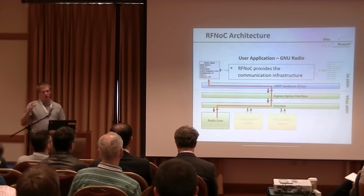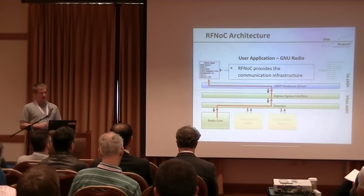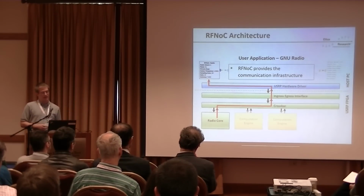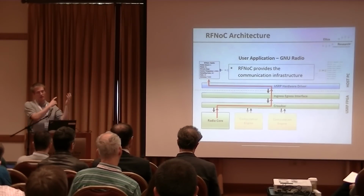And so as I said before, the hard part about heterogeneous processing is the communication infrastructure. So in this very simple case, what would happen is the radio core would receive RX sample data from the front end. It would packetize it and send it across RFNoC, through the crossbar, through this ingress interface, up through the software layer, and into GNU Radio. Very simple in this case.